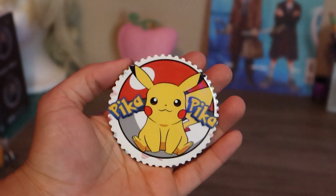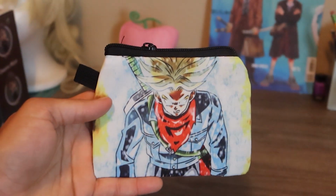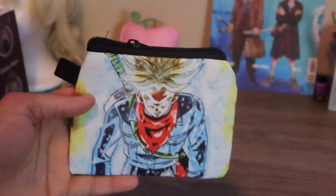The next thing is this Jujutsu Kaisen little lanyard and keychain. They also come with a magnet, and for my magnet I got a Pikachu. For the coin purse sort of thing you get, I got this Trunks one. I think it's Trunks. I'm 99.9% sure. I've only seen Dragon Ball Super, so don't come for me.